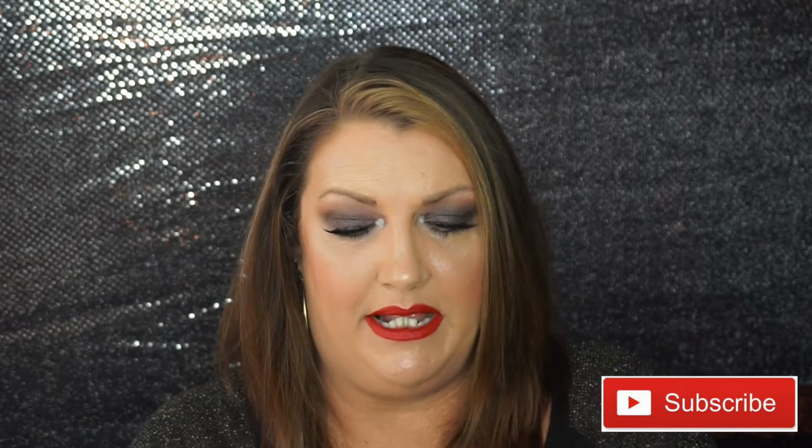And the second one that I have been loving is the Hourglass Ambient Luminous Flush. And it looks like this.